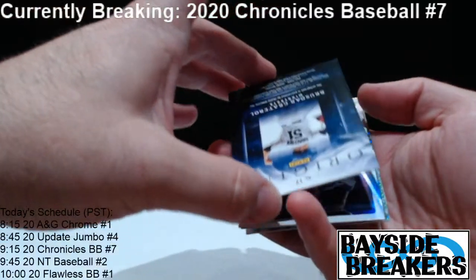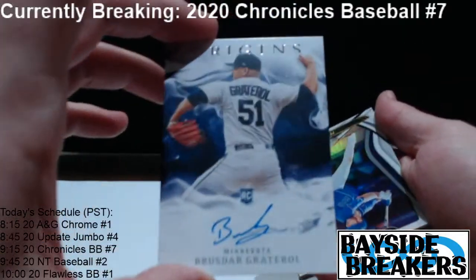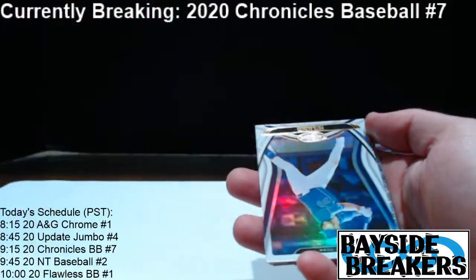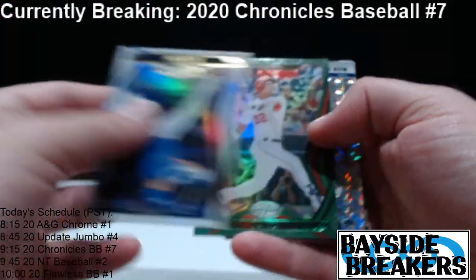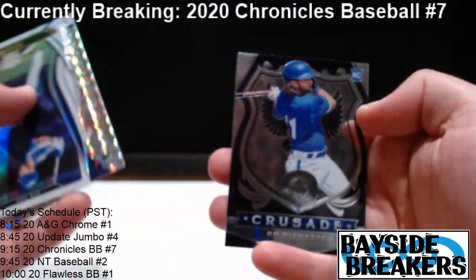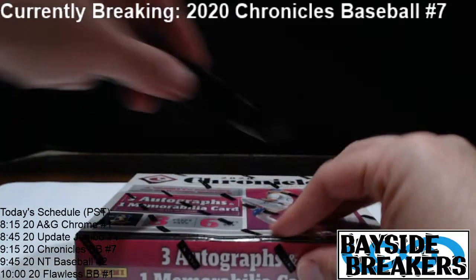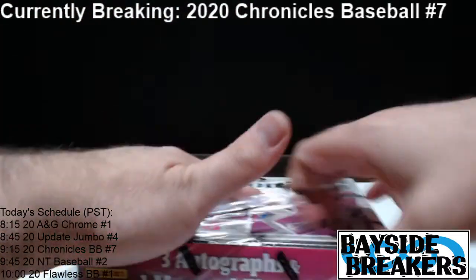Now the Origins autos are just rolling in. Brusdar Graterol, that's going to the Twins, on the Graterol autograph from Origins. We got a Solak Mosaic. And that was box 7. Here is our last box of Chronicles for the night.